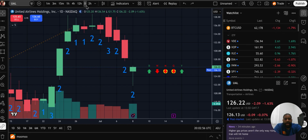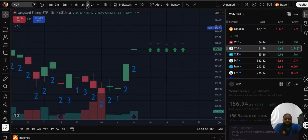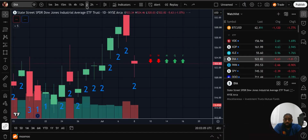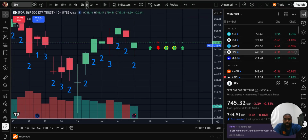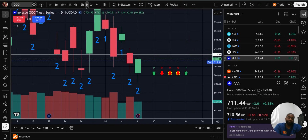Alright, let's go over to the top. Look at the ETFs here. We got 2-2. 2-2. 2-2. 2-2. We're looking at SPY. Also 2-2. And another 2-2. It is what it is. So we got one solid play at the 1 day mark.